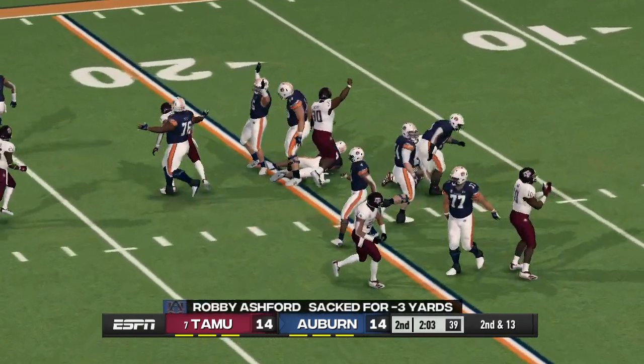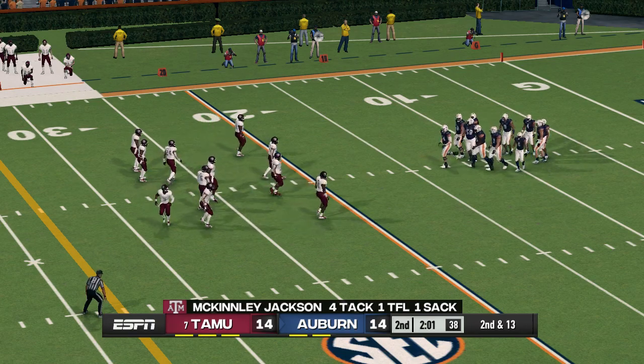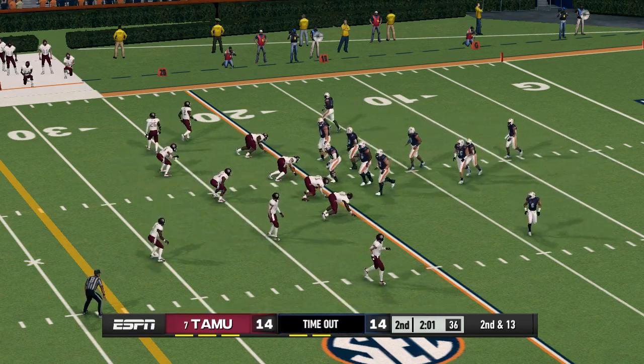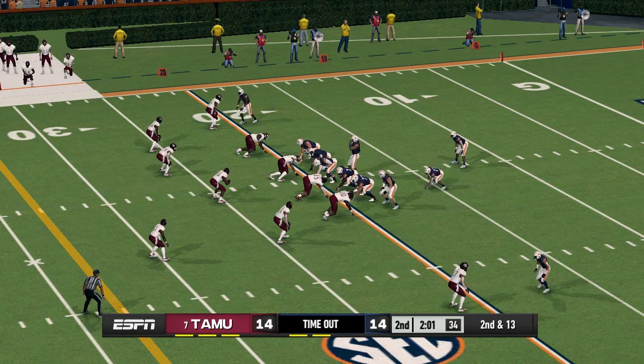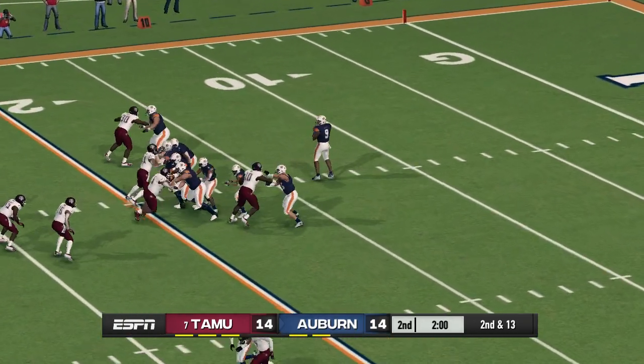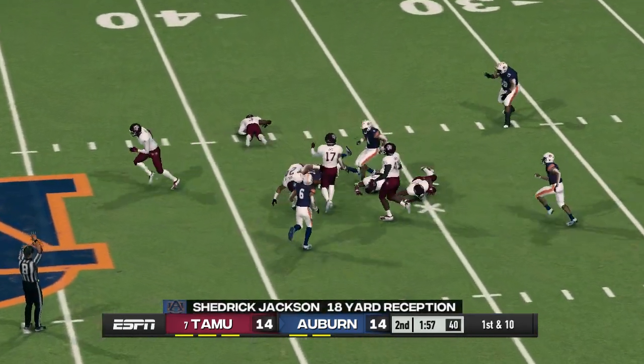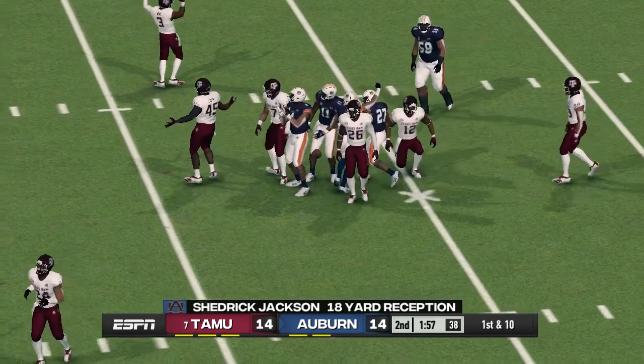And he's going to be sacked. You know, the offensive line really let the quarterback down there. They've got to do a better job of communicating against the blitz. One thing to pick up a blitz, but you also have to obviously pick up your defensive lineman. That time, a miscommunication, and the result is a sack. And down he goes, right around the 38-yard line.